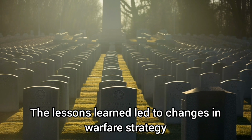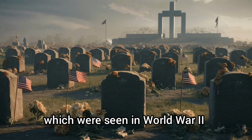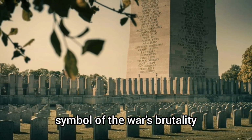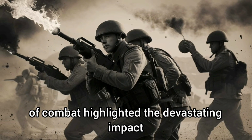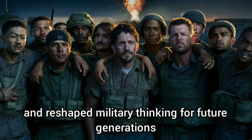The lessons learned led to changes in warfare strategy, emphasizing mobility and combined arms tactics, which were seen in World War II. Trench warfare in World War I remains a poignant symbol of the war's brutality and the immense suffering of those who fought in it. The static, grueling nature of this type of combat highlighted the devastating impact of modern industrial warfare and reshaped military thinking for future generations.